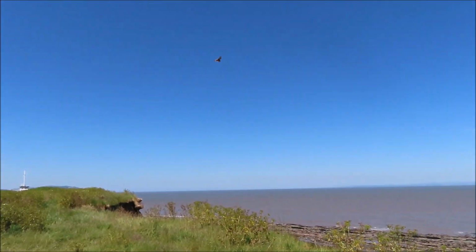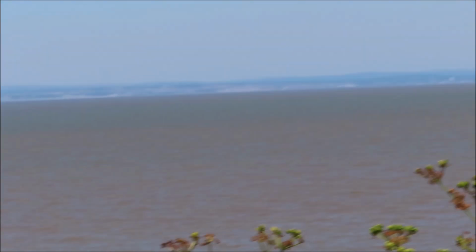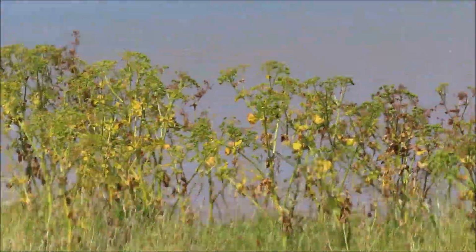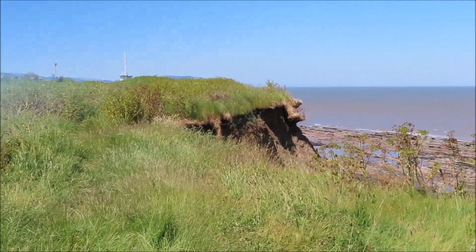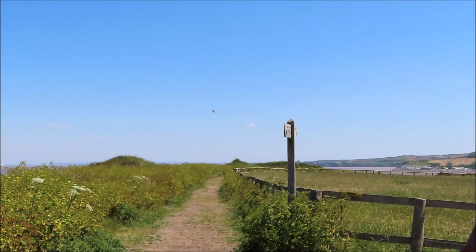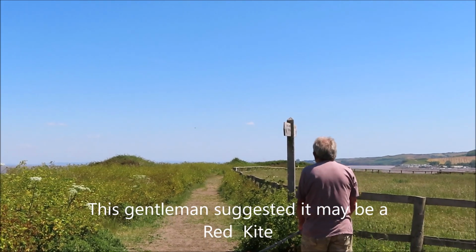Oh, look at that bird of prey up there. Is it big enough for me to zoom in on? No, it's gone now. There used to be fences all along here, and they gradually would fall over the cliff, and I don't think there's any fences left. Yeah, there's that bird again. He's hovering without moving at all in the sky. I don't think I've ever seen one here before.